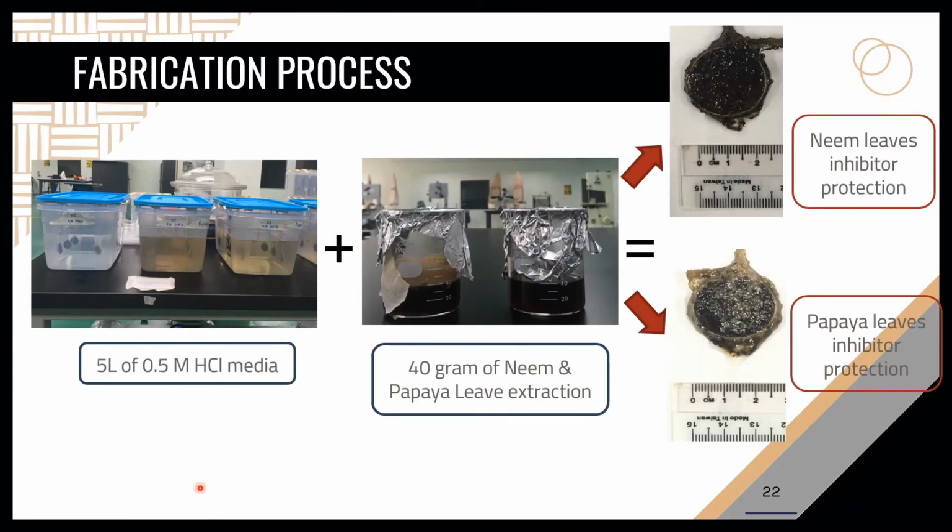This is the fabrication process of 5 liters of 0.5 mol HCl media plus 40 grams of neem and papaya leaf extract. As a result, we get neem leaf inhibitor protection and papaya leaf inhibitor protection.